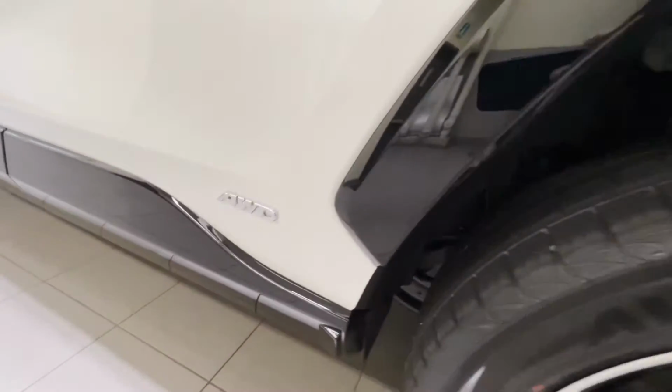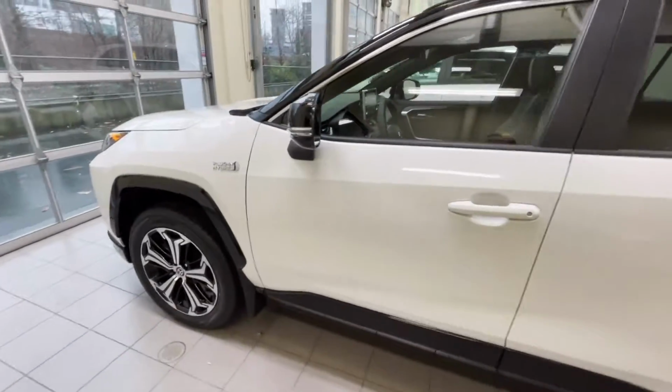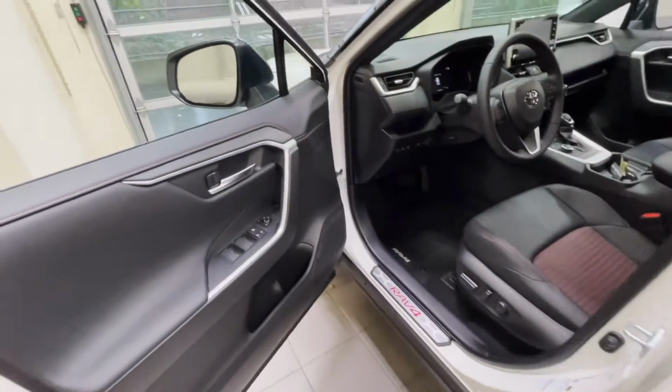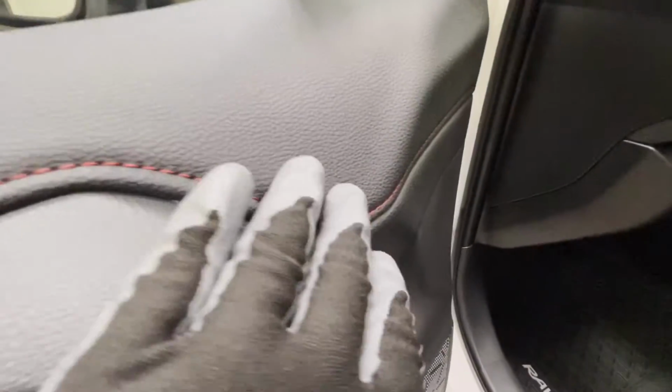It came with the Yokohama Avid GT tires, which is a bit unusual. Usually RAV4 comes with Michelin or Bridgestone tires, but these Avid GT tires are a little bit sportier than the other ones, so perhaps that's why they chose this particular one.